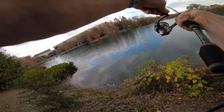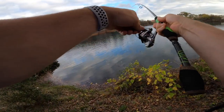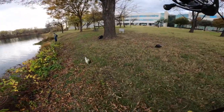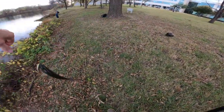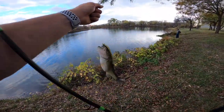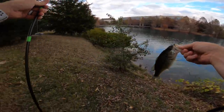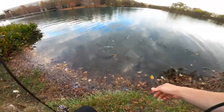What do we got here? I don't think that's a bass. Yeah, he's going crazy. First cast drop shot. That's a bass. He's a chunker. Oh my God. That's the fattest bass I've caught like all year. What? Future double digit right there. All right, that's four fish on the day for me. Nice and easy like. See ya, bud.